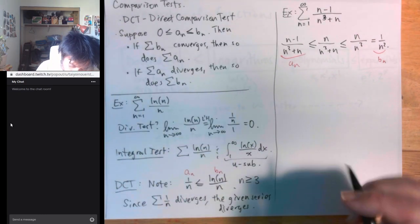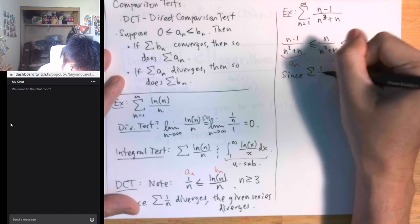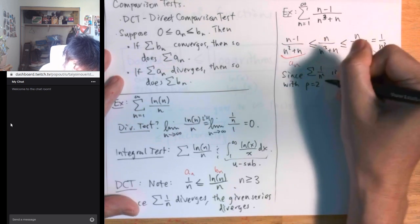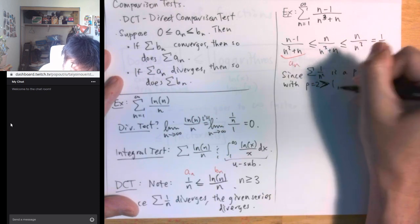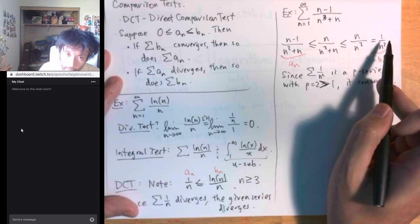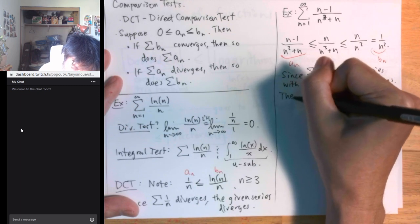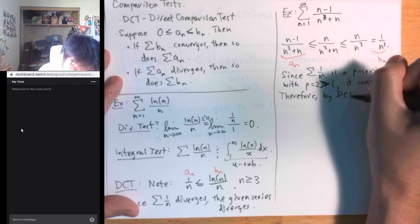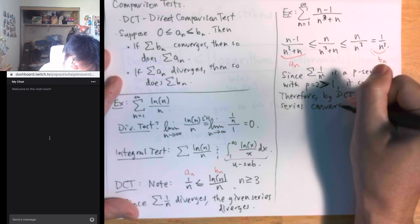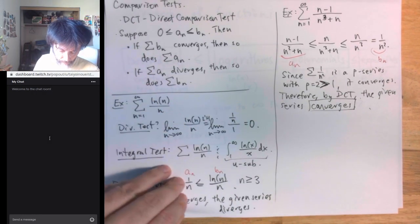Okay. And so what we know is that since the sum of 1 over n squared is a p-series with p equal to 2, which is strictly greater than 1, it converges. And since this sum here, the sum of big sister, converges, it must be the case that the sum of little sister converges. Therefore, by DCT, the given series converges. Okay? Is that clear? All right.